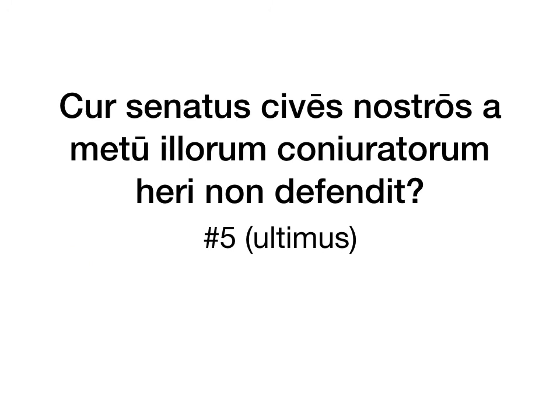And then let's see, last one. Cur senatus cives nostros a metu illorum coniuratorum heri non defendat. All right, cur. This is one of the first times we've seen cur. It means why. And then senatus. Is that just a subject? There's no macron over that u, so it's not genitive or accusative or something. Cives, I think that's accusative. Nostros is going with it. Metu, that's like a little ablative phrase. Illorum coniuratorum, that's a tongue twister. Those are both genitive. Heri non defendat.